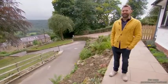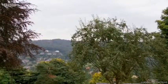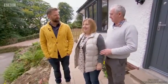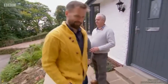They're going to be king and queen of the valley here. It's a fantastic view. It is a good view. It's beautiful. So did we end on a high for you? A big high. Very much so. Right, let's find a spot to gather our thoughts.